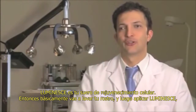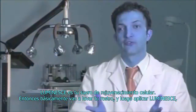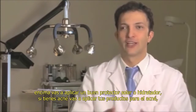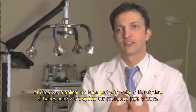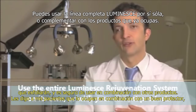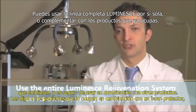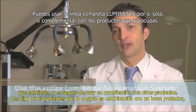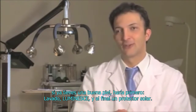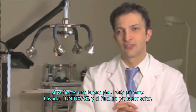Luminesce is your cellular rejuvenation serum. So basically, you're going to wash your face, then put on Luminesce. And on top of that, you probably want to use a good sunscreen or a good moisturizer. If you have acne, you want to use your acne products that will exfoliate, like Retin-A. And it's safe to use in combination with the other products. And I encourage my patients to use it in combination with a good sunblock especially. If you already have good skin and you don't need much, I would use a wash, Luminesce, and a sunscreen.